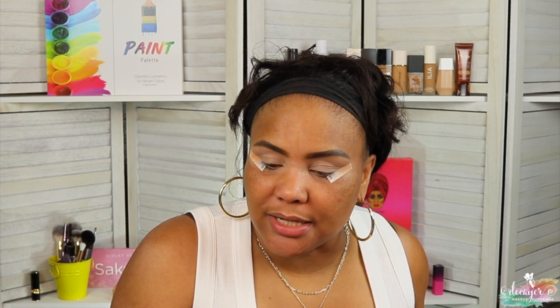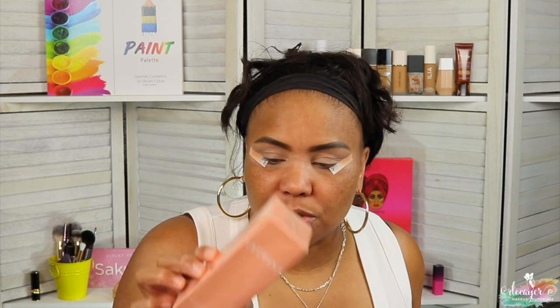We start. Okay, so here's the box. So it is the base box, and I'm just gonna run through the products. So the first product is actually from Lawrence, and it's a vanilla almond body scrub.